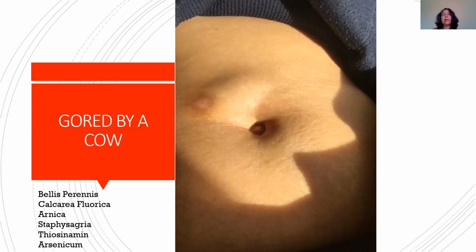And folks, I will tell you one thing. These remedies should be with you before you need them. You should not have them ordered after you're injured, after you fall, after you hit a stone and cause trauma in your belly or your head or wherever.